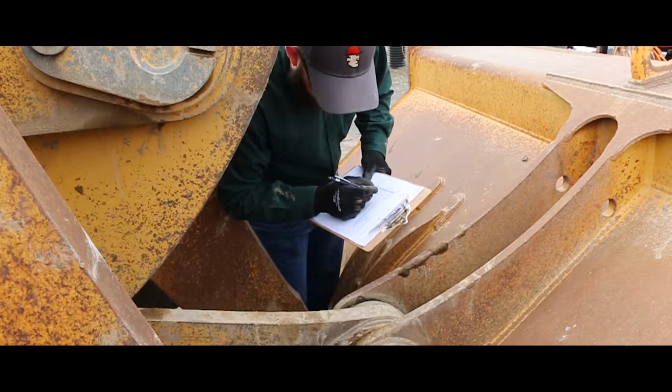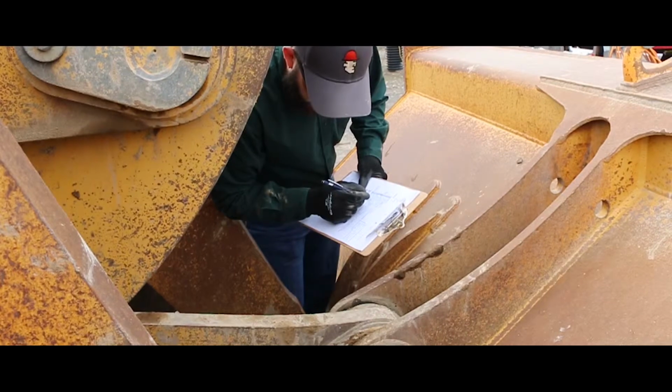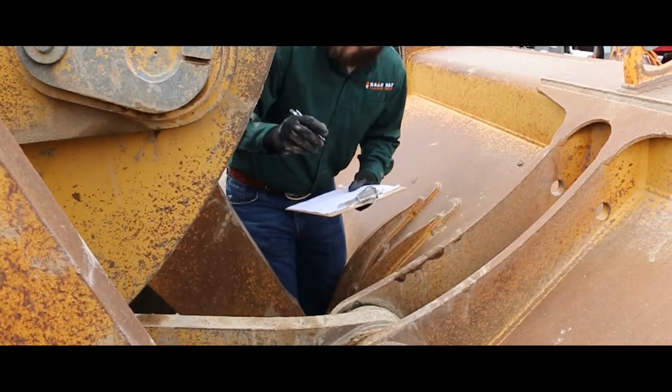To help you avoid instances like this, we will be walking you through how to do a pre-shift inspection, what to look for, and what to do if you find something wrong.